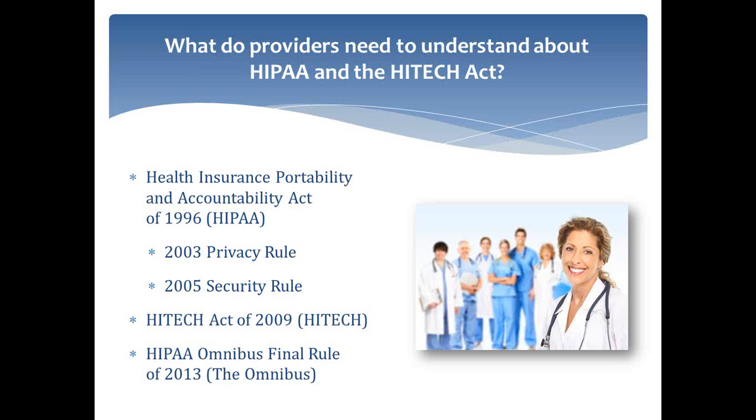And so the privacy rule gave us a couple of things, and the first one was it talked about protected health information.